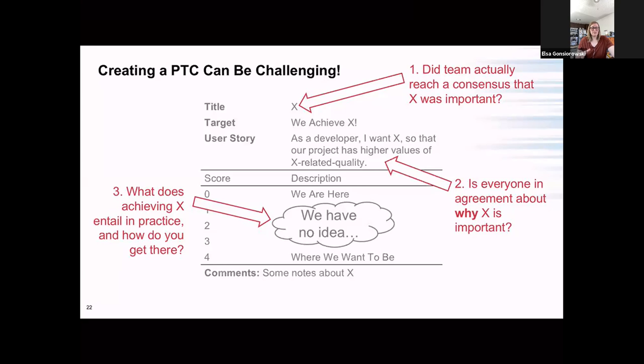Also, it's always important to say, why is X important and who will this impact? Developers, users, managers. Take that user, that persona, and create a user story. It's really important to make sure everyone has the same headspace. And again, the middle part of the card, how do you have those steps to get there? That's always the tricky part. And that's where we have some advice.